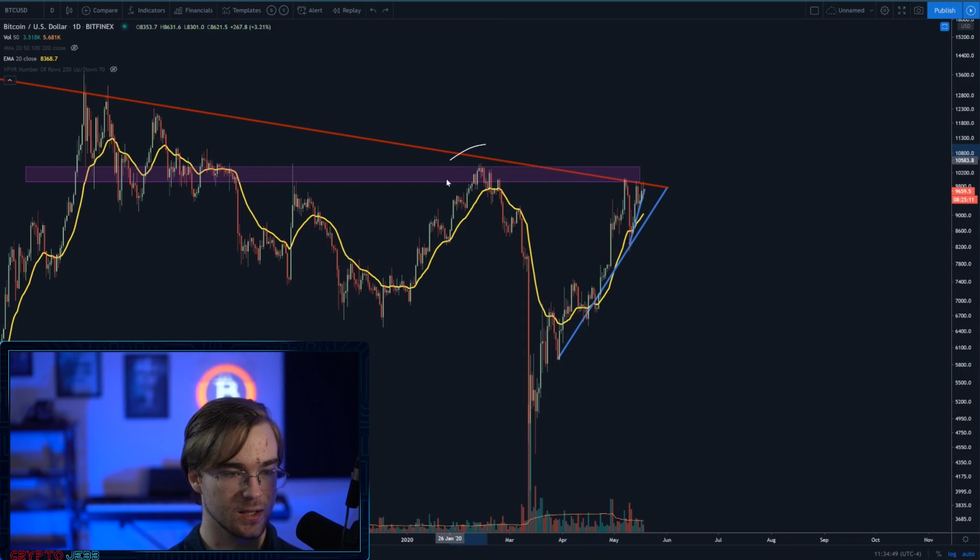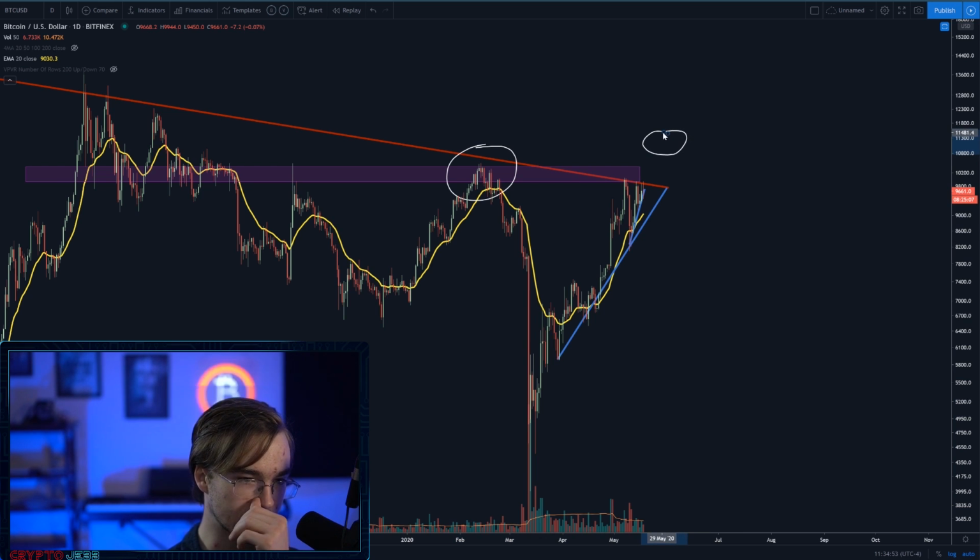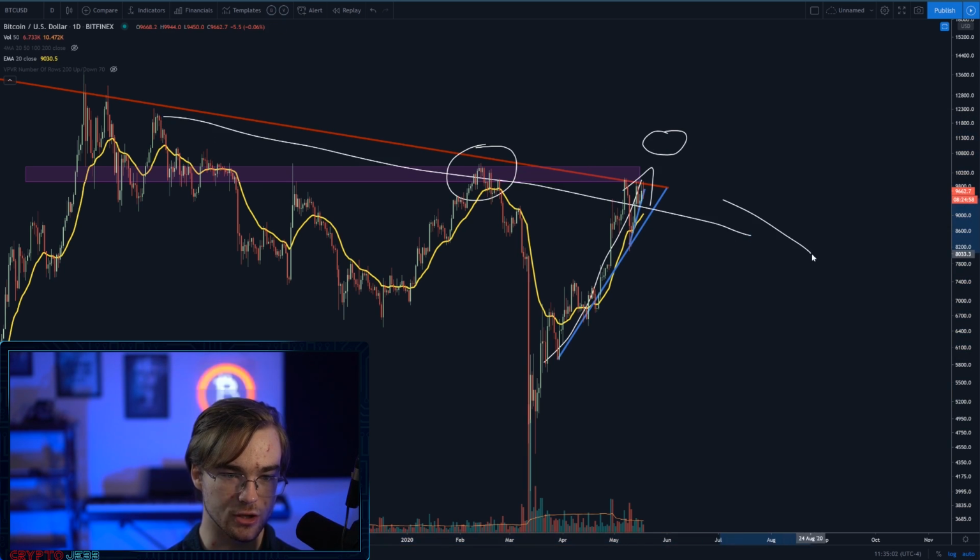Until Bitcoin gets above this level right here, and we set a higher high up here around $11,500, until Bitcoin does that and proves that we are actually out of the trend, even though we've been in an uptrend here for the last 60 days, remember what we said: the trend is your friend until it ends. And technically speaking, guys, this downtrend is not over yet because we haven't set a higher high.